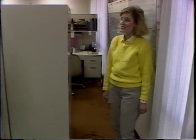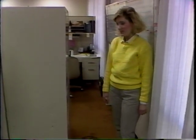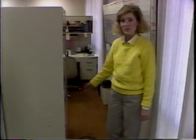Well, pretty much the rest of the files are storage. So I guess that's all that we need to show you with these cabinets.